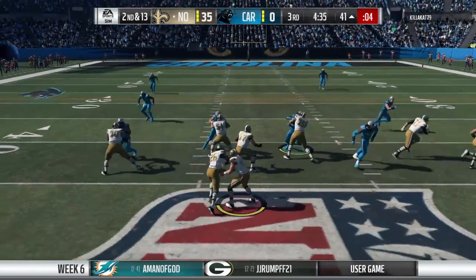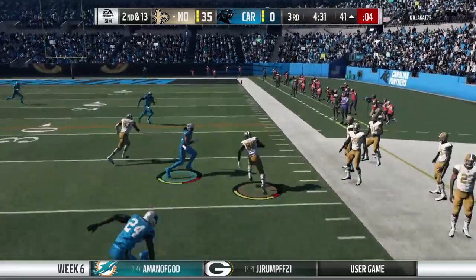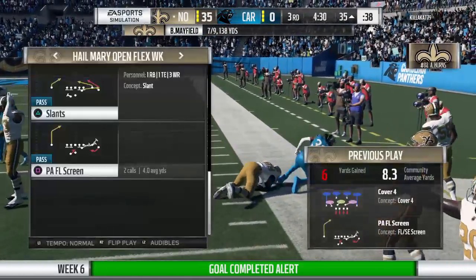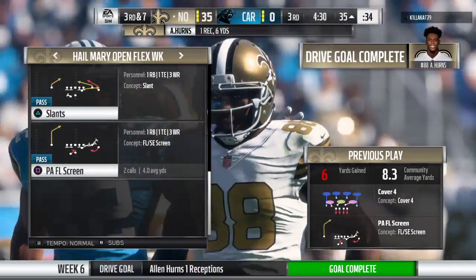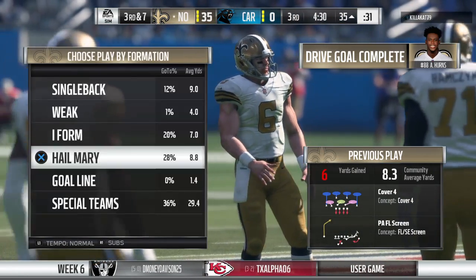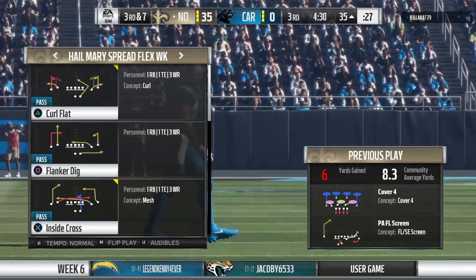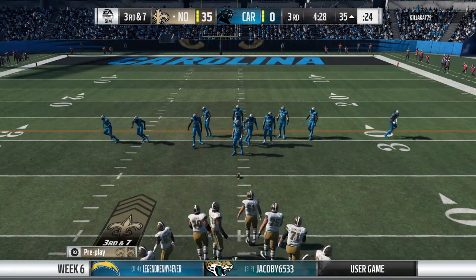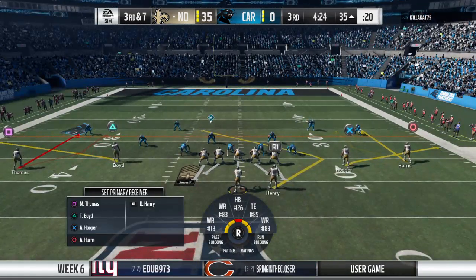Time running out here on the play clock. He'll drop to throw. It's caught right side. It turns. 6 yards is the pickup, and that'll lead to a third down. The Saints on third down. They've been okay. 2 for 3 thus far. This is 3rd and 7.